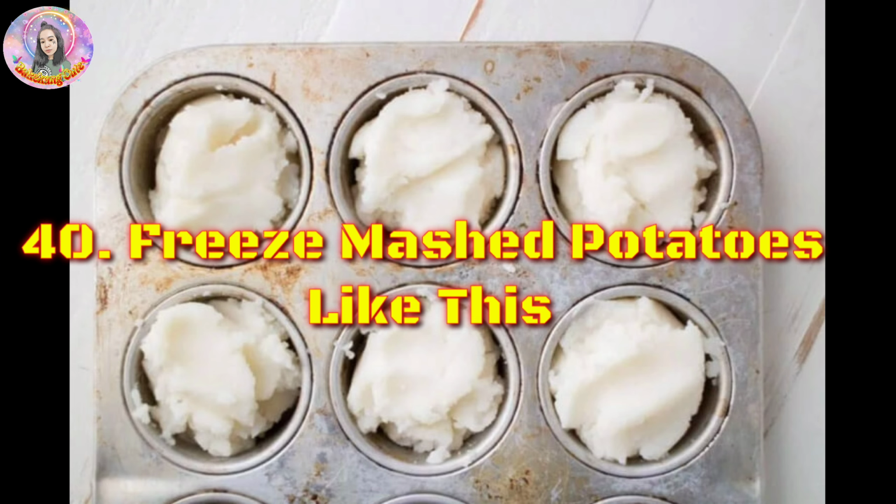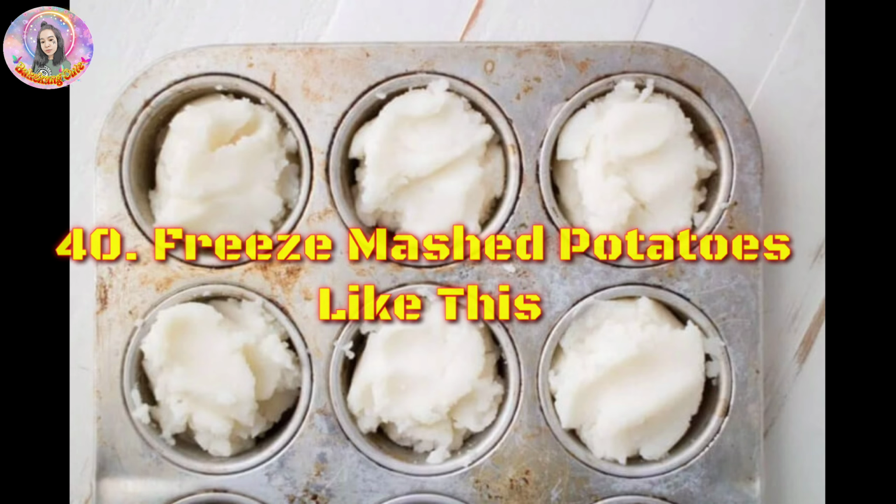at most holiday meals. But what do you do when you have too much? Put them in the freezer and they will stay good for up to a year. When you are ready to defrost them, put them in the fridge because the microwave will change their texture.